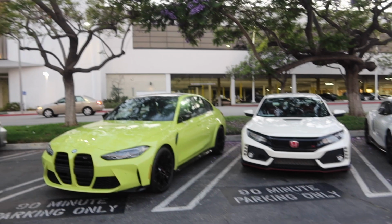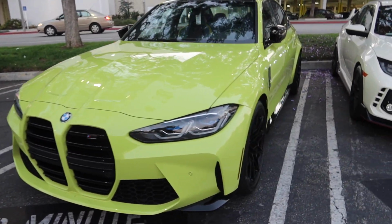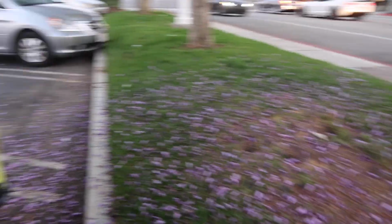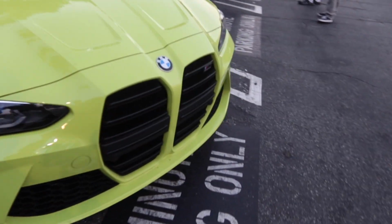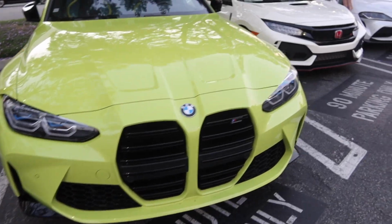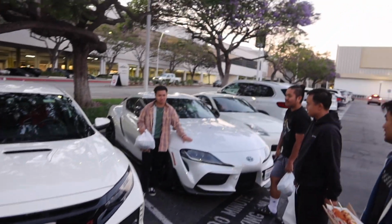So guys, we just got our food and look who decided to come. A random M3. Damn, that thing is clean. Sheesh. Guys, kind of looks like my Quadrifoglio, to be honest with you. Damn. Yeah, they copied the grill. Look at that lineup, guys. M3, Michael's Type R, Richard's Supra, and my Z.